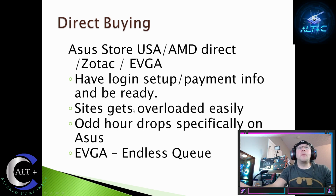You can direct buy from the Asus Store USA, AMD Direct, Zotac has direct buying options, EVGA has a queue set up, and you sign up for the queue, it puts you a place in line. Whenever it comes to you, they send you an email or an alert, and you have only 8 hours to go in and buy the card that they have offered to you in that class. If you miss that window, you missed that card.